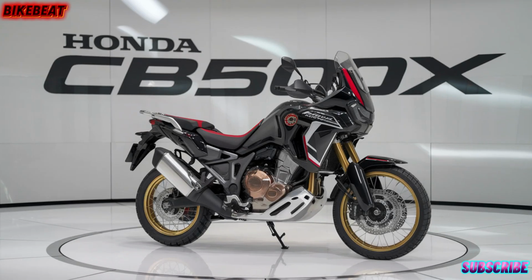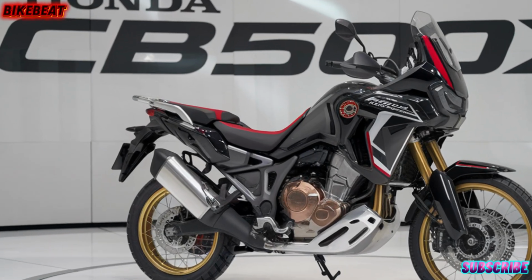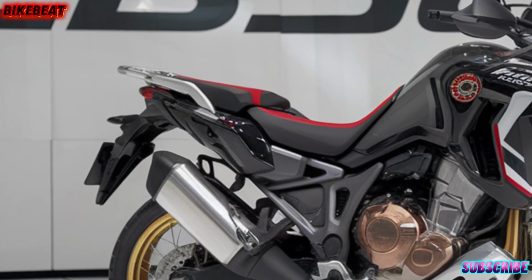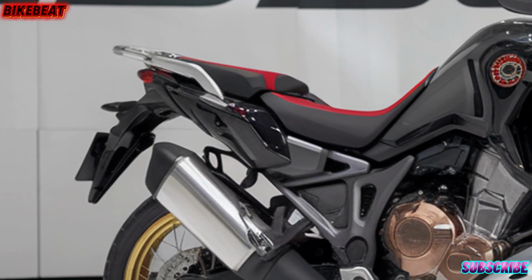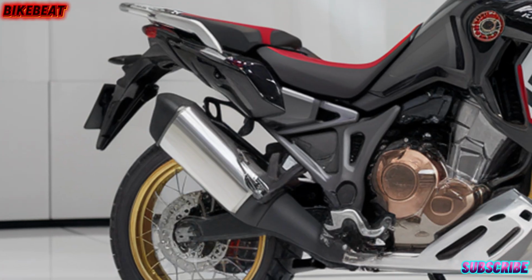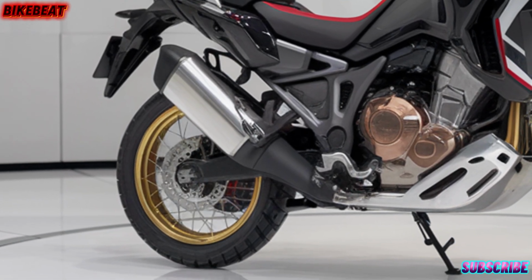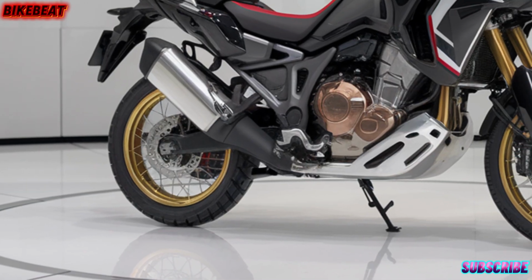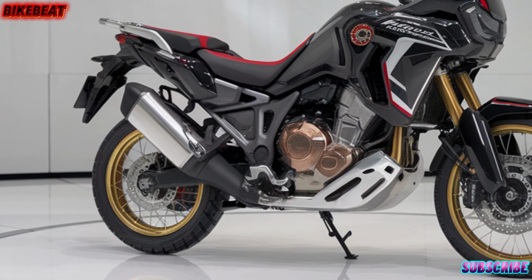Welcome back to BikeBeat. So here it is, the 2026 Honda CB500X. A bike that has quietly but steadily built a reputation over the years as the ultimate go-anywhere, beginner-friendly adventure tourer. And now, with the updates Honda has rolled out this year, the CB500X feels sharper, smarter, and somehow more confident in its role than ever before.